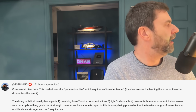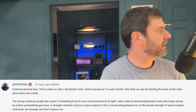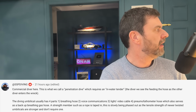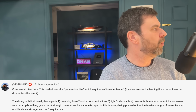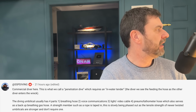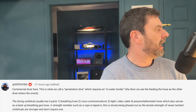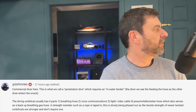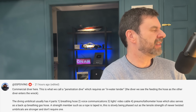He has, like I said, SSP Diving, and he left a comment telling us about this. He says, "I'm a commercial diver. This is what we call a penetration dive, which requires an in-water tender. The diver we see feeding the hose as the other diver enters the wreck. The diving umbilical usually has 4 parts: 1, breathing hose; 2, voice communications; 3, a light/video cable." I think that's so the people on the surface can see.